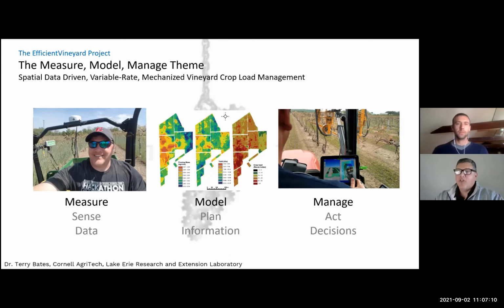I'm going to give you the overview, the big, high level picture, probably giving you more information than you need to know. Two things I want you to know from this slide: all the information that we're going to talk about today can be found on efficientvineyard.com. There are articles, there are tutorials, and you can access the software that we've developed, all on efficientvineyard.com.